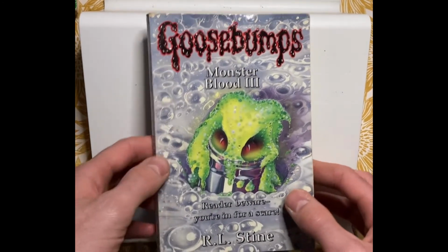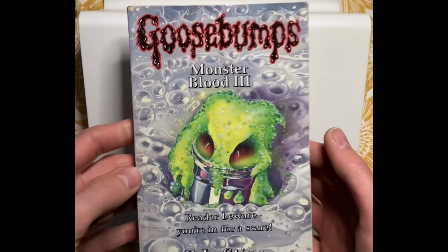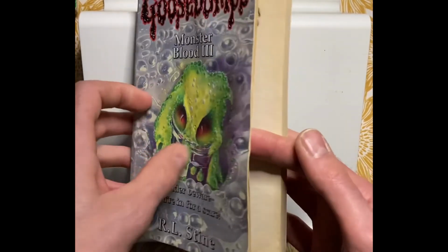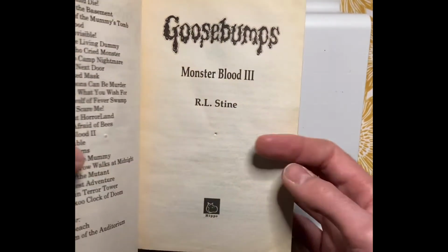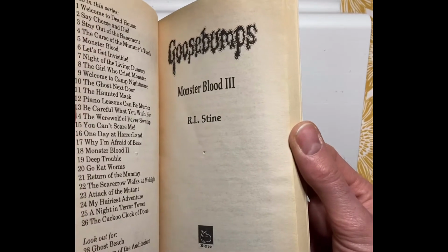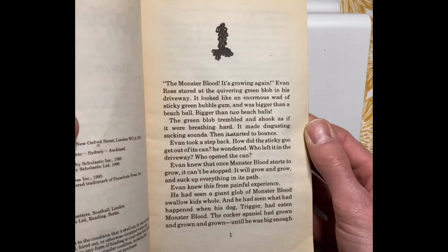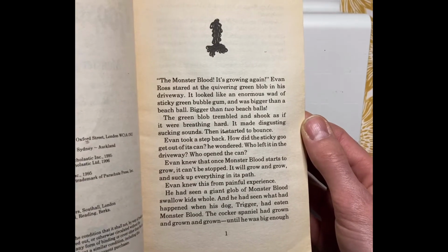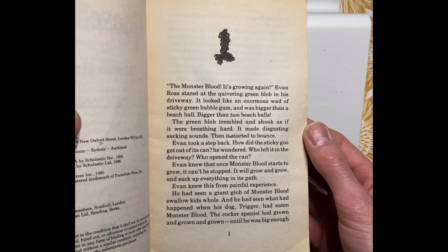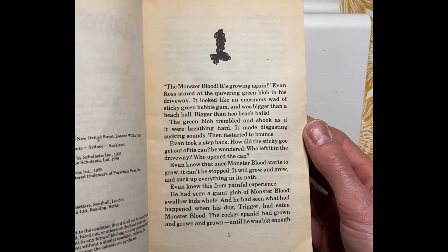Evan knew that once monster blood starts to grow, it can't be stopped. It will grow and suck up everything in its path. Evan knew this from painful experience. He had seen a giant glob of monster blood swallow Kird whole. He'd seen what had happened when his dog, Trigger, had eaten monster blood. The Cocker Spaniel had grown and grown and grown until he was big enough to pick up Evan in his teeth and bury him in the backyard.